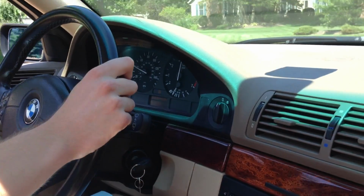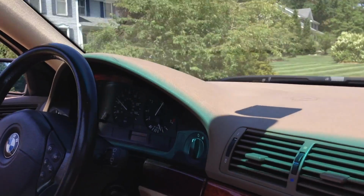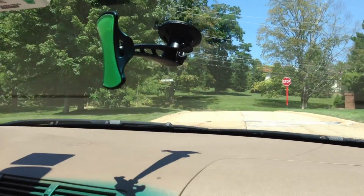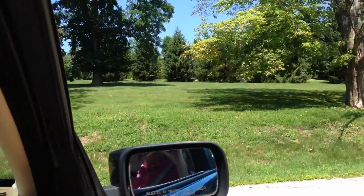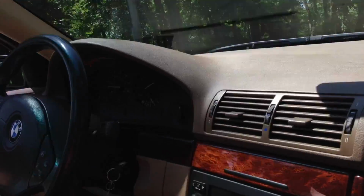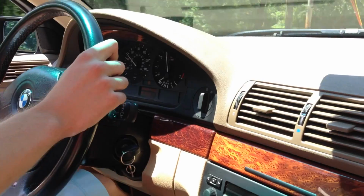Definitely punchier. Let me take the opportunity to say, I've driven 525s, 528s, 530s, 540s, and a couple M5s. And I will say that the 528 is noticeably punchier than the 525, and noticeably less punchy than the 530. So it's right about where they expected or designed the 528 to lie.